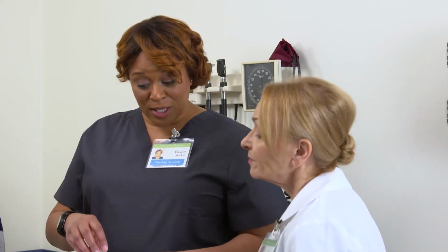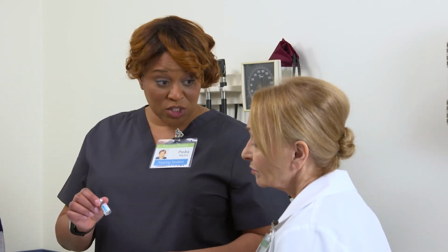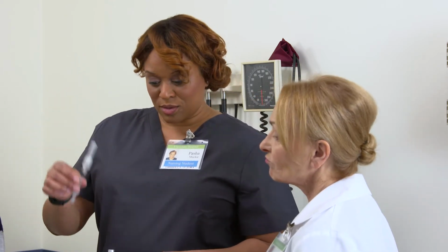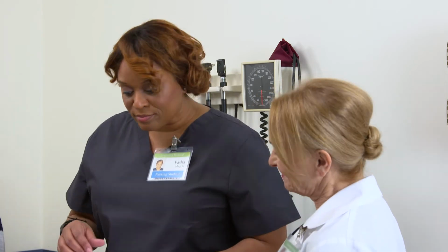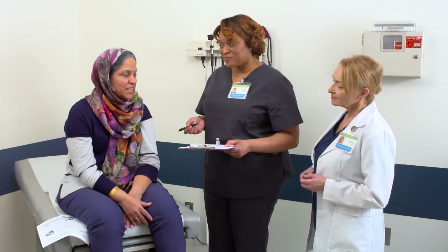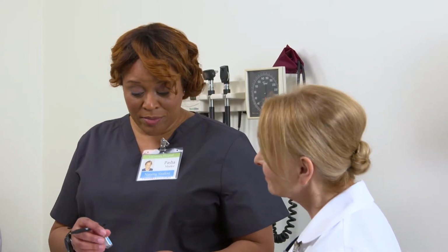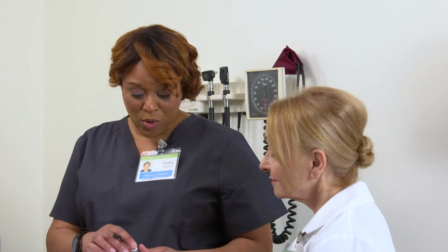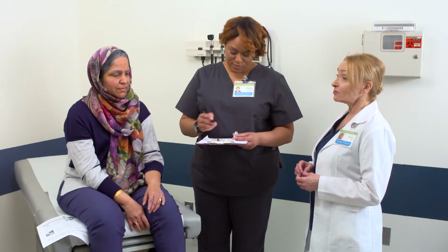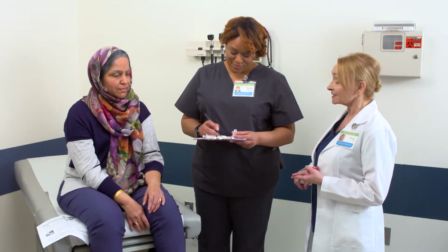So I have the right patient, the right medication, the right dose, the right route, and the right time. Good. I see you don't have any allergies. No allergies. Good. I'm going to write down the lot number and manufacturer of the vaccine on the required form, as well as the other required information for Mrs. Khan's record. Good job reviewing the requirements at this facility, Pasha.